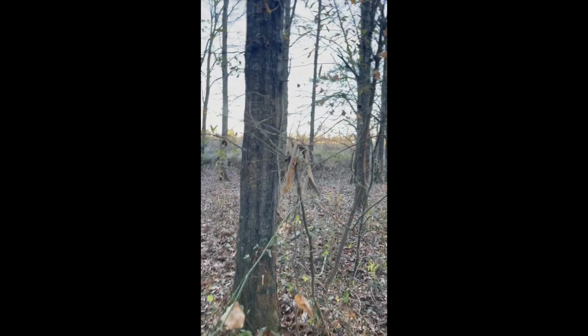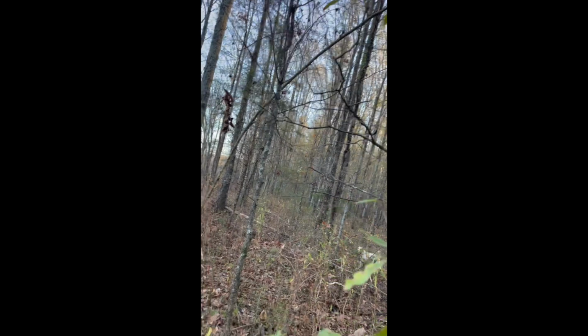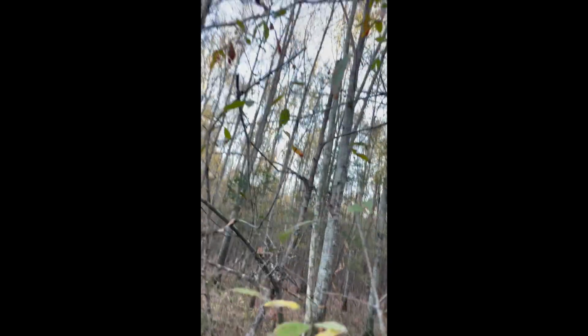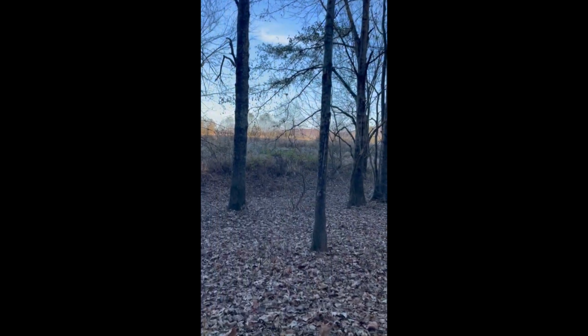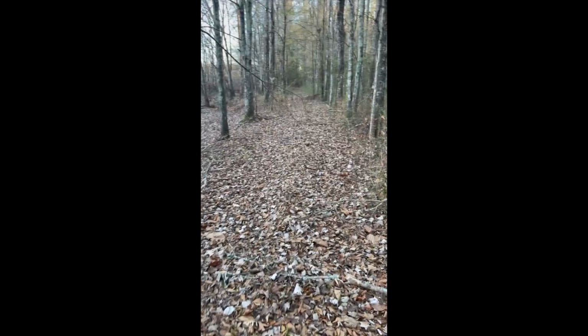Basically wearing my camp slippers. Luckily it ain't muddy at all. You'd probably pay $10 a gallon for a big bucket of mud right now. It's a little of it. Trapping briars. Stickers on my feet. All right, back on the trail.